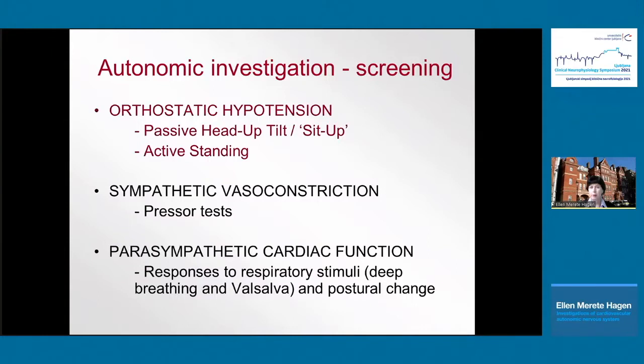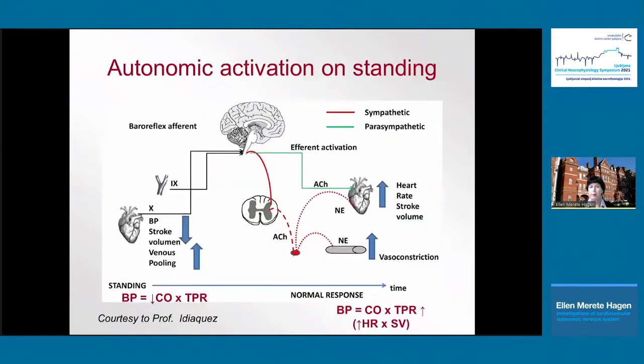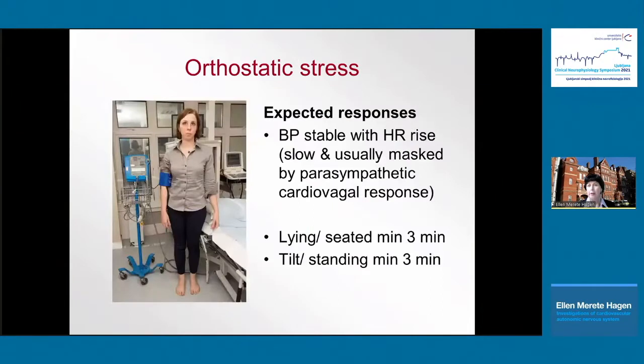So going to the orthostatic hypotension, we know that when we change position, there will be a slight rise in blood pressure, not massive, but quite a slight rise, and in heart stroke volume, and a vasoconstriction to keep the blood pressure up. We expect that the blood pressure is stable with a heart rate rise upon changing, and we test the patient lying and seated for 3 minutes, or tilt and standing for 3 minutes.